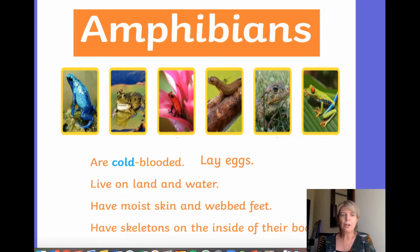Oh, look at this group. We have frogs and I think that one's a lizard. They're called amphibians. An amphibian, if you touch it, it's cold because its blood is cold, not like us. They're cold-blooded. They live on the land and in water like us. Their skin, it's always a little bit wet. And if you look at their fingers, it's joined together. It's called webbed.